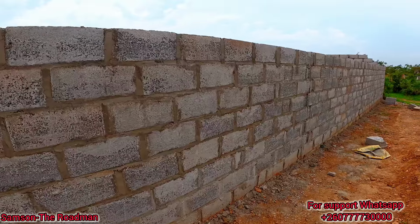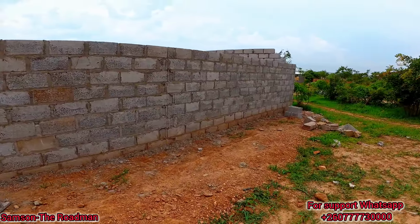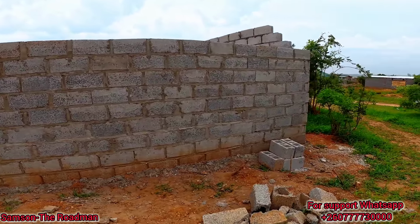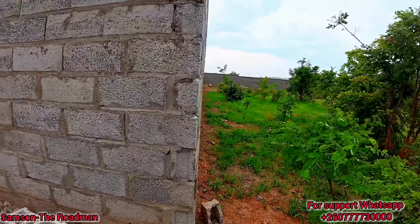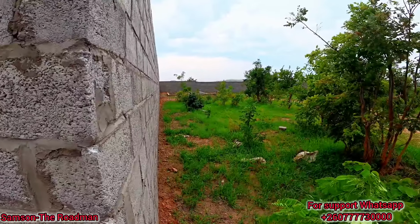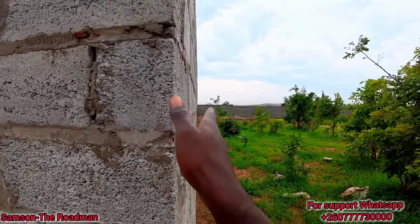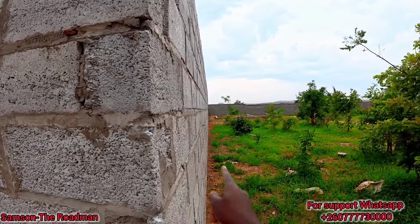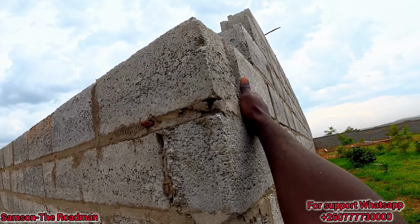Okay, now let's take a look at this other side. All this has been done by myself from this corner going all the way to the entrance there, and I'm very proud of myself for this work, guys. I never knew that I can actually do this better than these guys. These guys, they didn't do a good job on this wall. It's bent. It goes straight, but then it does like this, straight and then like this. Somewhere up there from this course here, the 10th course.